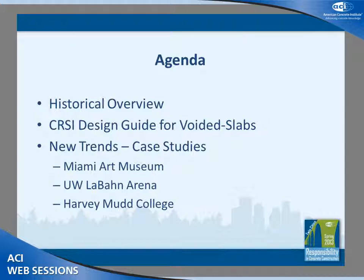This may come across as something that's new, but what you'll see during the presentation, we're talking about an innovation on a concept, a well-established, time-tested concept. And that's really what we're trying to get across. We're just making it a little bit better. We're going to talk about the CRSI design guide for voided slabs that's currently being developed. And then we'll talk about case studies.